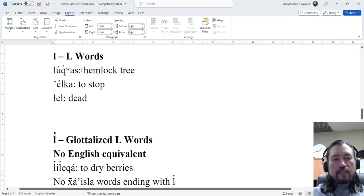So this first one is Lukwas. Lukwas means hemlock tree. The next word is Alkia. Alkia. And this means to stop.